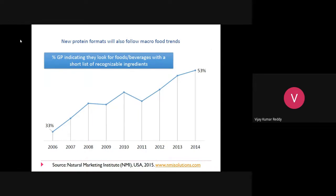So the new protein formats will also follow the macro food trend. This is the percentage indicating people who look for foods or beverages with a short list of recognizable ingredients. For example, when we purchase a food product in a grocery store and read the labeling, how many of us go through all the major and minor elements? We generally look for the percentage of protein, the percentage of fat, and the overall percentage of micronutrients, but we do not go through each and every ingredient on the list. So we mainly concentrate on a short list of recognizable ingredients, mainly protein and some of the vitamins. Otherwise, we are not much worried about anything.